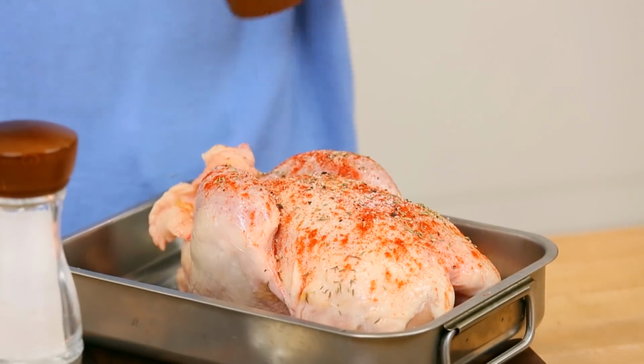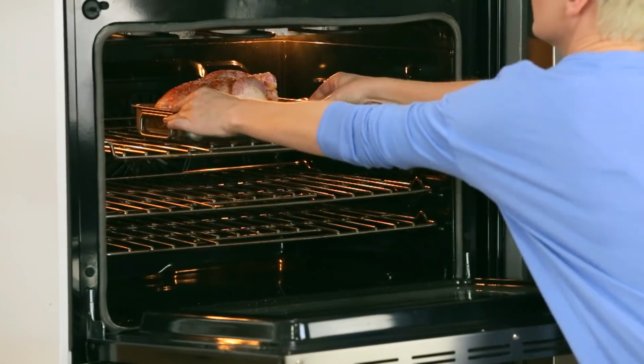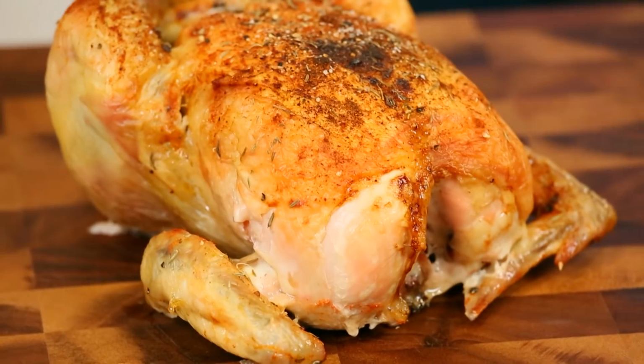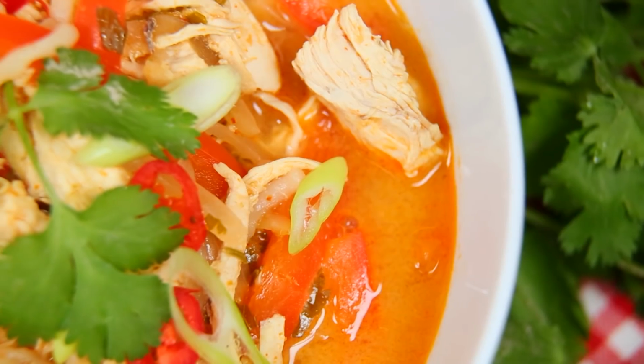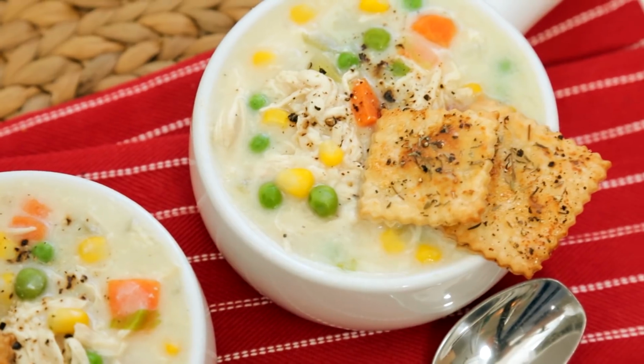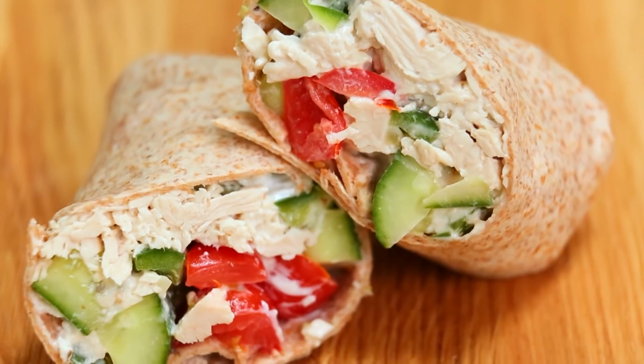Today, I'm going to keep things really simple and roast my chicken with just a few dried spices. I'm going to get this into the oven, and once it's cooked through, I can just take it apart and then store it in the refrigerator. It can be added to all sorts of things: quesadillas, soups, chilies, stews. Really versatile and so great to have on hand.